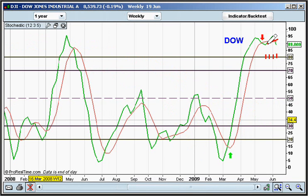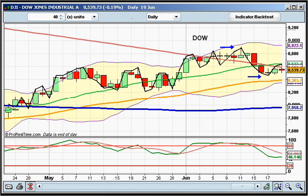Stochastics here and also below, crisscrossing. And as far as the daily chart here, it is in a bearish tone here under the 18th. It is now below last week's low, making a lower low. So things are going to be a little interesting this week, while stochastics are headed downward and becoming neutralized, which is in this area here. We may be able to see things bounce around in this area.